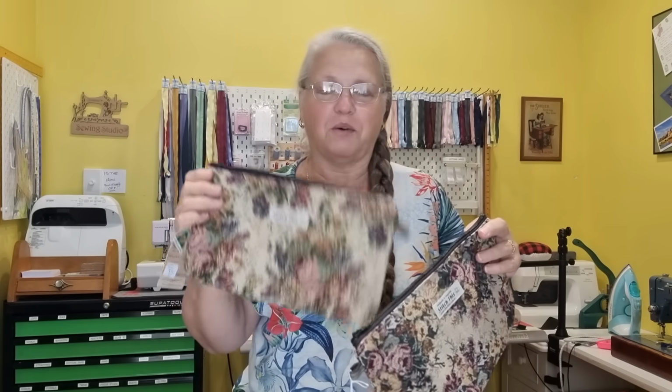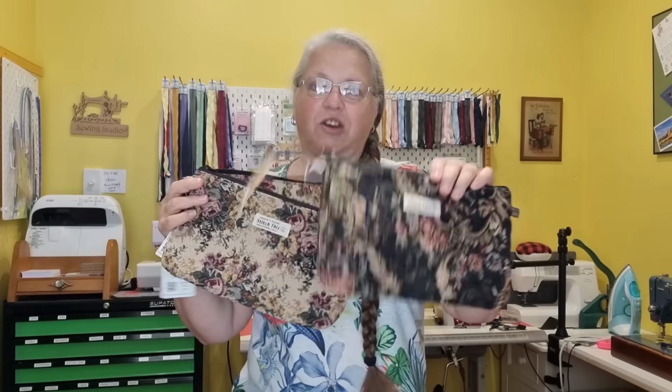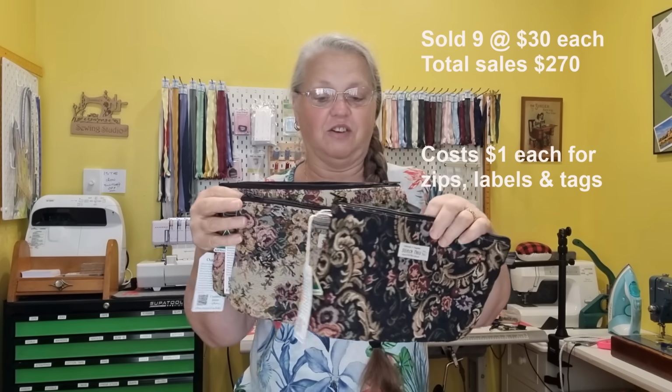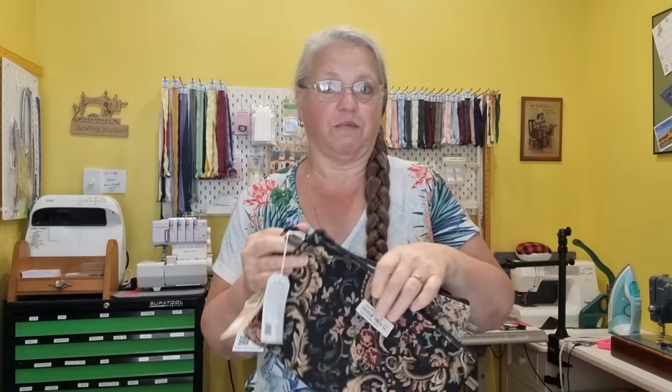Normally I would group these with my normal zippered bags, but I wanted to see how these ones went on their own. So these Tapestry bags, I've sold 9, and that has earned me $270. I sell them for $30 each. I have them on my website and I sell them in the shop as well. So I have sold quite a few of them through the website. I'm super excited about these ones, having made the list on their own.